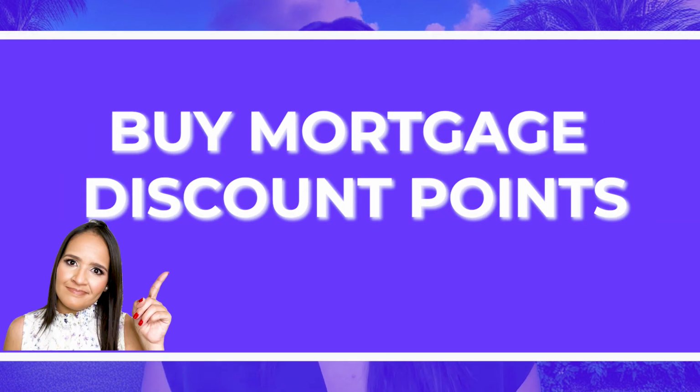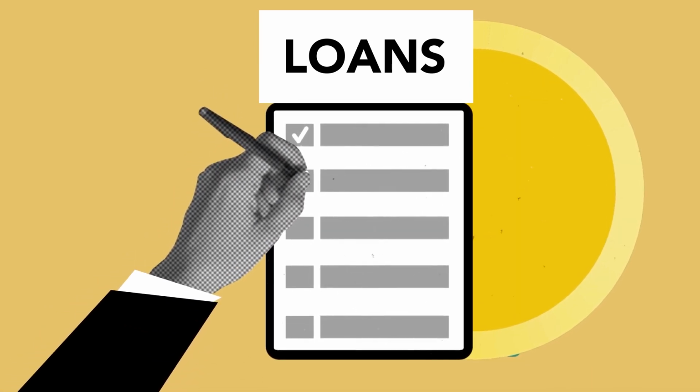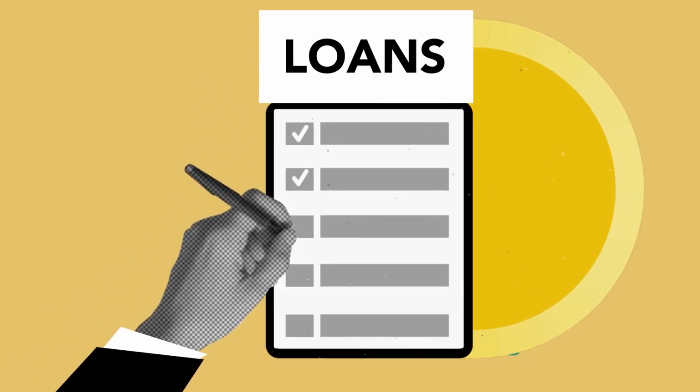Now, another secret hack to lower your mortgage rate is to buy mortgage discount points. Let me tell you that each discount point costs 1% of your loan size, and in return, it slices your mortgage rate by around 0.25 percentage points. And lenders usually offer this option when you opt to lock your rate.